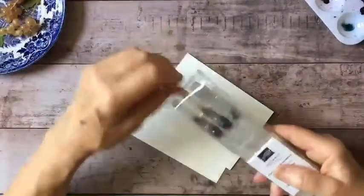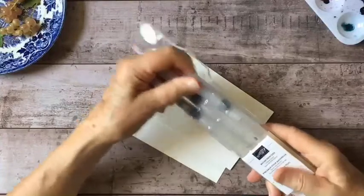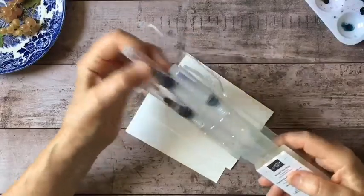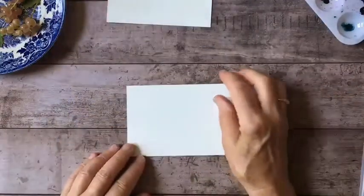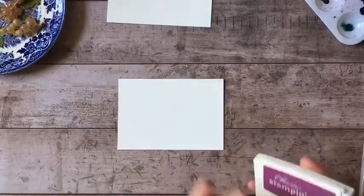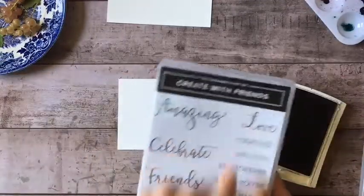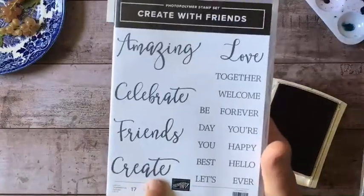In the watercolor brushes, these water painters, you have 3 different brushes, a small, a medium, and a wide brush. I'm just going to use the medium one to get started. I think what I'll do is create a decorative border. So before I begin painting, I'm going to go ahead and stamp a sentiment. I'm using the Create with Friends, and I'm just going to be using this one stamp here that says Create.